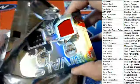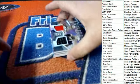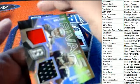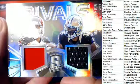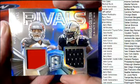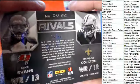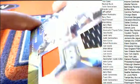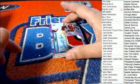Looks like we have hit a Mike Evans and a Saints, so we might even have another random at the end of this box break, and that's going to be between Frank H. The Colston is owned by Ryan W., so that is going to be set up for another random at the end of this box break. That is numbered 34 of 99. What else is popping out for us?